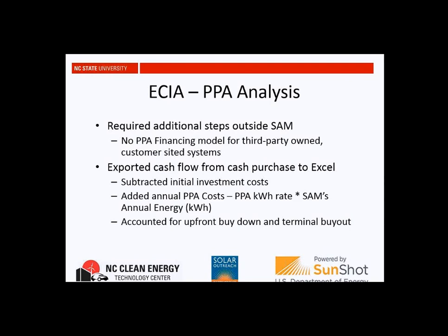The PPA analysis, however, still presented some challenge for us because SAM doesn't have a built-in financing model for this type of third-party owned customer-sited system. The PPA financial model is designed from the perspective of a developer building a system and looking to sell that output to a utility or other off-taker. However, we realized that we could run SAM using the PVWatts distributed commercial model.